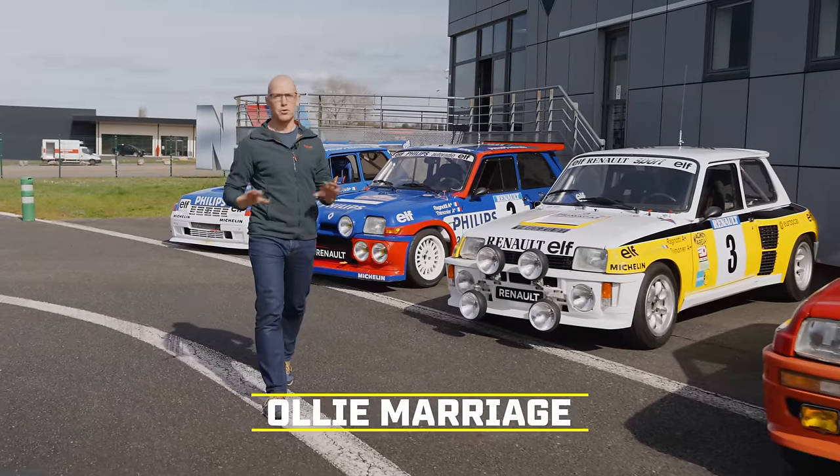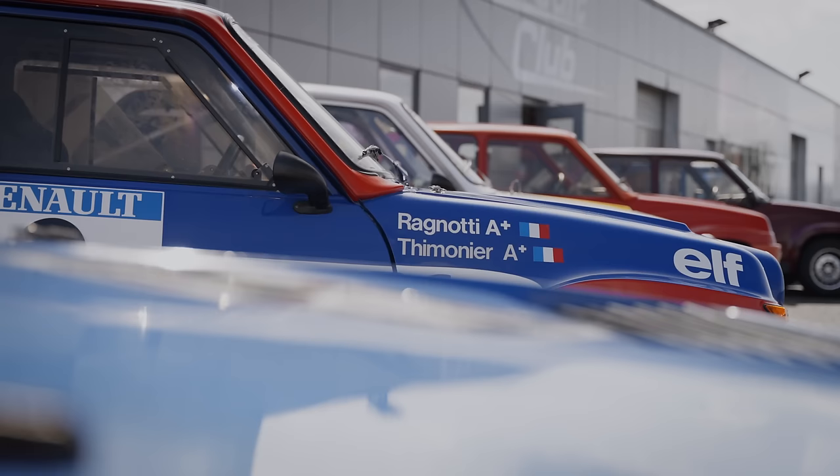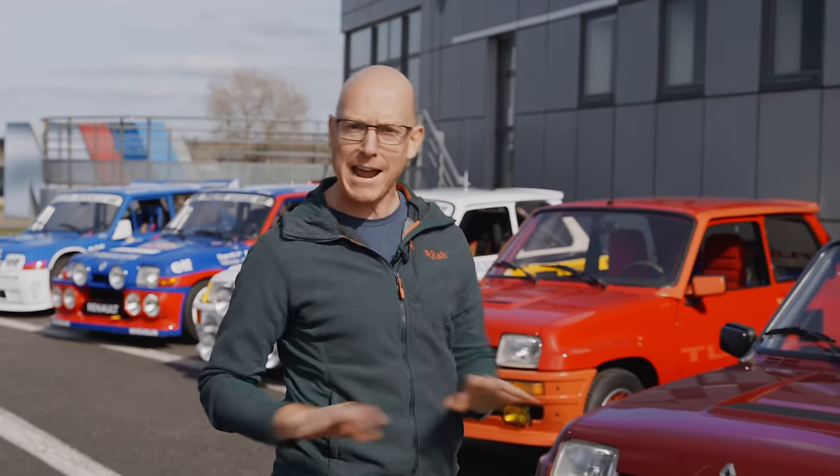Renault, we have a problem. Look at what you used to build. All these amazing cars, and yet now we have a lineup of hybrid crossovers and mainstream electric cars, and no more rallying.